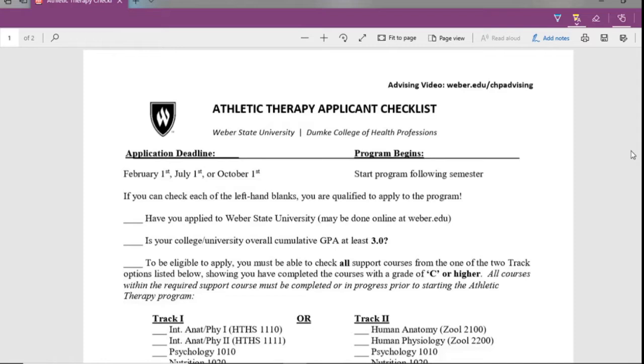Let's begin. Know that application deadline dates are always due February 1st, July 1st, or October 1st to start the program the next following semester. So you definitely want to get on track and have everything timed out so you can start the program when you are hoping to. If you can check the left-hand blanks, then you are qualified to apply for the program.